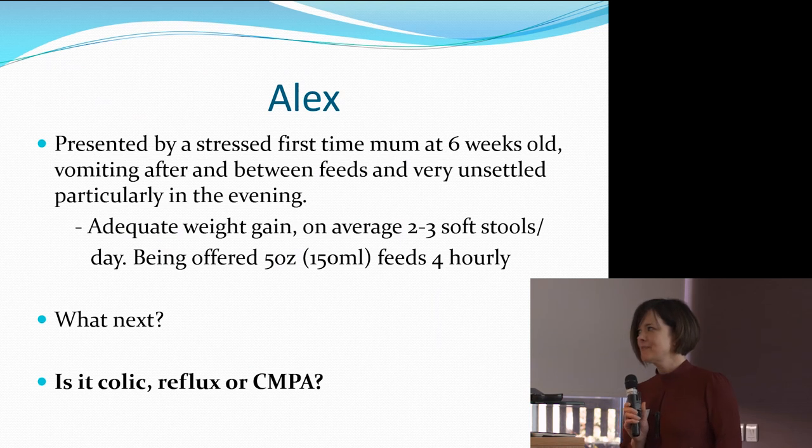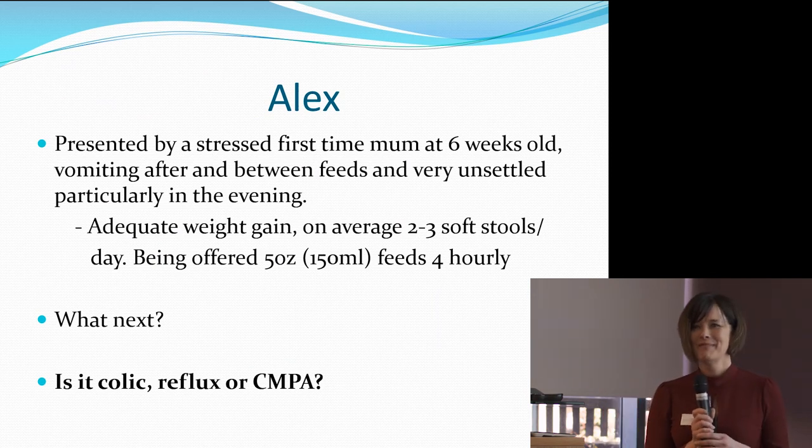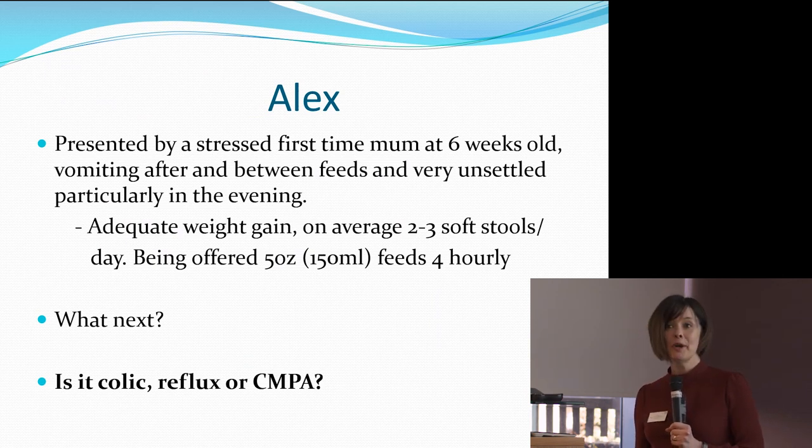So Alex presented with his mum, a first time mum, at 6 weeks old, vomiting after and between feeds and very unsettled, particularly in the evening. Adequate weight gain, average 2 to 3 soft stools, been offered 4 hourly feeds. Any suggestions? Do you think it's cow's milk protein allergy, reflux, or just colic? Anybody? I'm sure many of you will know. Or would you want to know a bit more?